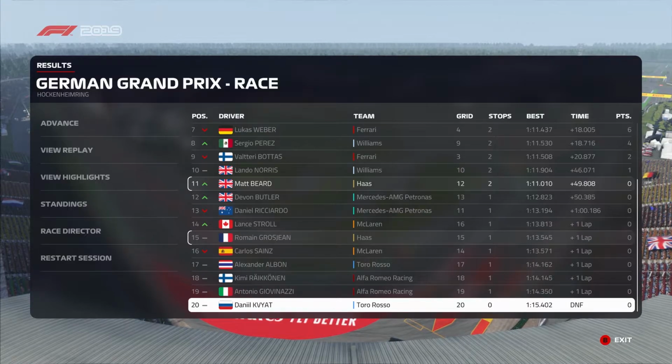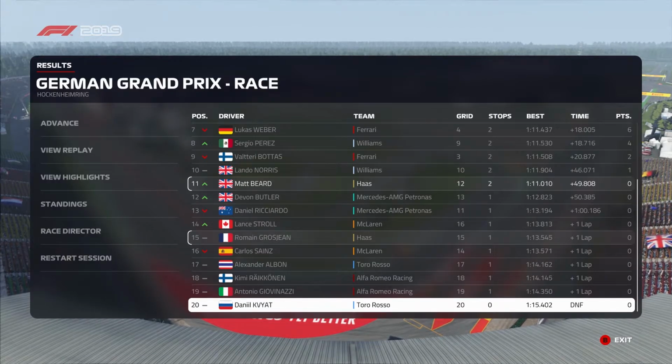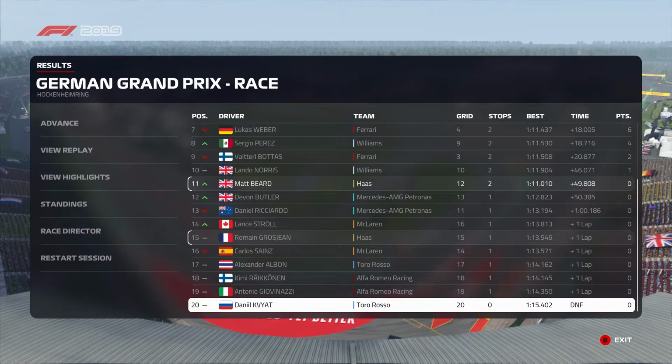We came through for 11th in the end with the fastest lap ahead of both Mercedes there. Lance Stroll in the McLaren in 14th, actually a lap down in the end, ahead of my teammate Romain Grosjean there, with Sainz, Albon, Raikkonen and Giovinazzi rounding out the finishes there. Danny Kvyat, unfortunately the only man not to make it through to the end of the Grand Prix after a very, very early retirement in the race there.